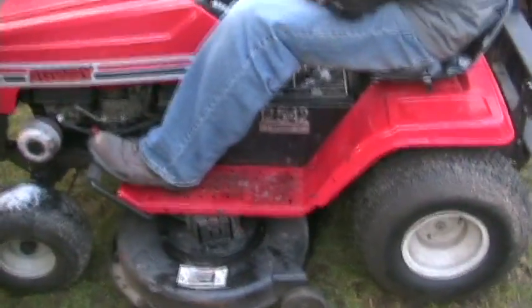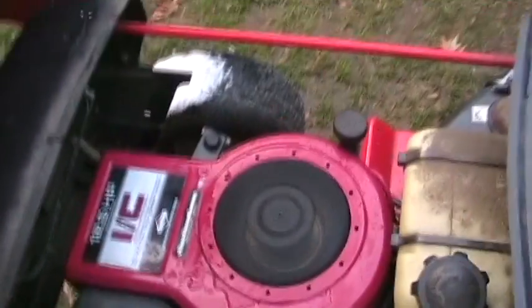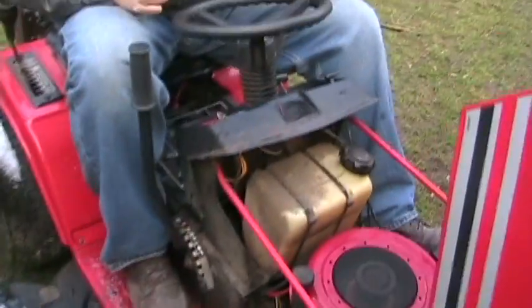This is a 12.5 horse Briggs & Stratton Agway built by NPD. It runs really well. We got it for free. A lady wanted some work done to it to get it mowing again, but somebody was nice enough to rip the model and serial number off of it, so we were having trouble finding a belt.